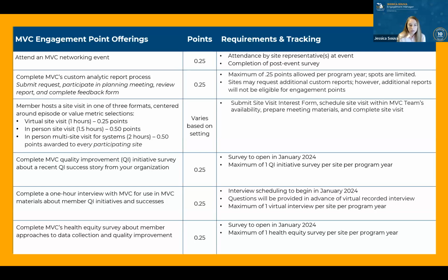It's about a 1 hour interview, and we would talk about some of your QI initiatives and successes so that other sites can have an idea of what you're doing and we can help to get more educational opportunities for everybody.